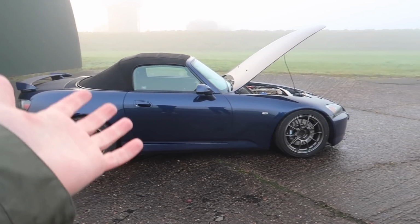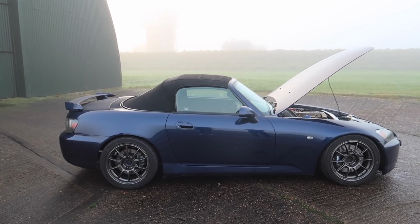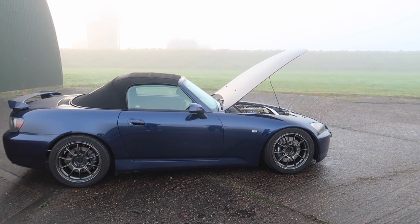You've got Ohlins on this, so the drive over was amazing. This isn't as uncomfortable as what mine was. It's a comfy ride. You've made it even better by putting coilovers on it.